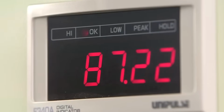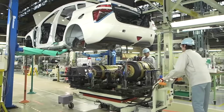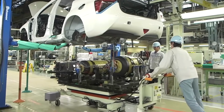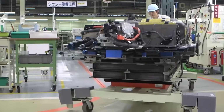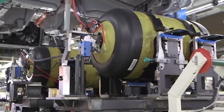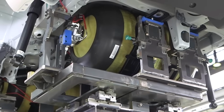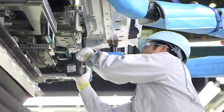Mirai is a mid-size hydrogen fuel cell vehicle. It is the first fuel cell vehicle to be mass-produced and sold commercially. On a full tank of fuel, this car will travel over 310 miles, which is 500 kilometers.